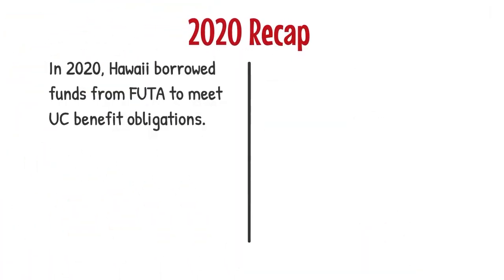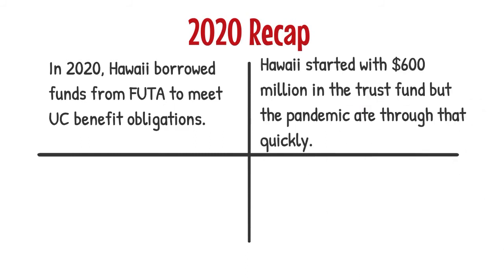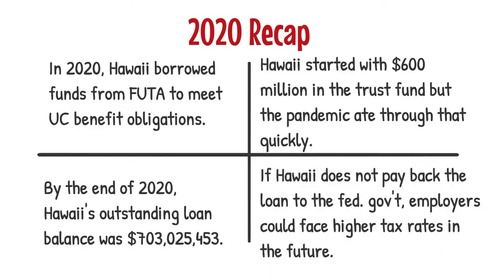In 2020, Hawaii borrowed funds under FUTA from the Federal Unemployment Trust Fund in order to meet its UC benefit obligations. Although Hawaii started out 2020 with a trust fund balance of approximately $600 million, the pandemic quickly ate through Hawaii's reserves. By the end of 2020, Hawaii's outstanding loan balance was $703,025,453. If Hawaii does not pay back the loan to the federal government promptly, Hawaii employers could face higher FUTA tax rates in the near future.